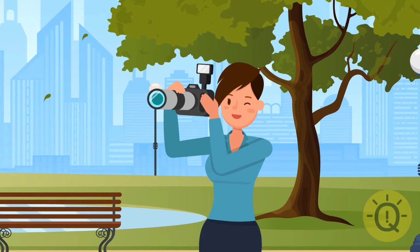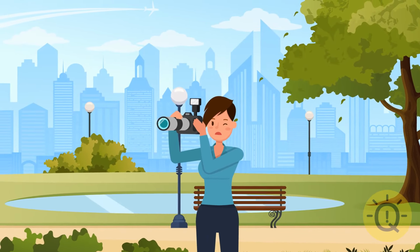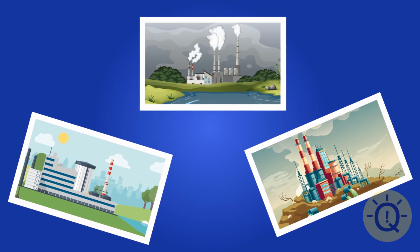Nature photographer Lydia was out taking pictures of trees and flowers in the park. She stopped when she noticed some weird chemical smell in the air. She took photos of all three factories in the area. When Lydia looked at the images later, she immediately realized which factory emitted toxic gas. Can you figure it out too?